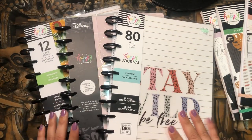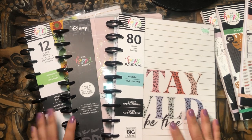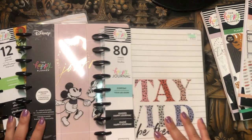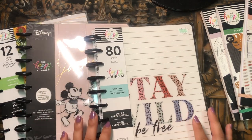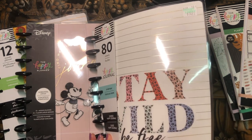All right, I'm gonna save the stickers for last, save the best for last, and I'm going to share with you the 3 planners I picked up. So the first one I picked up was actually not a planner, it's a Happy Notes journal. And this one is the Colorful Leopard Happy Notes.